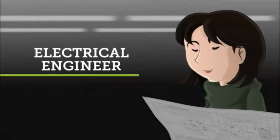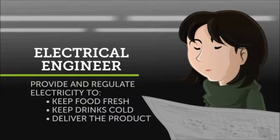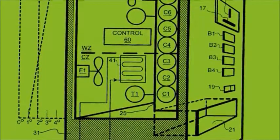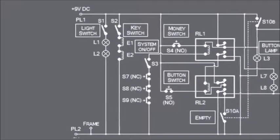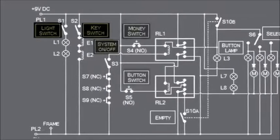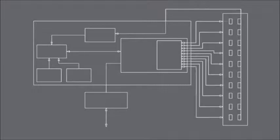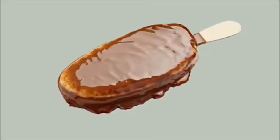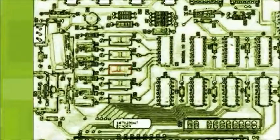Electrical engineers perform their own balancing act between power consumption, heat output, and Energy Star standards. To do this, they design microcontrollers that run and monitor various systems within the machine. When a selection is made, a microcontroller sends electrical signals to various motors that enable payment and deliver the product. These microcontrollers also regulate the cooling systems to keep food fresh and drinks cold. Too little power can mean jammed sodas or melted ice cream. Too much power can cause excessive electrical heat or burned out circuitry.